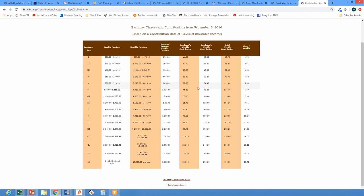Bearing in mind that national insurance payments over to the National Insurance Board must be made no later than the 15th of the month. And therefore, we are in the month of April. So by April 15, I should have already paid for the month of March. When we get to May 15, I should also already be paying for the month of April.